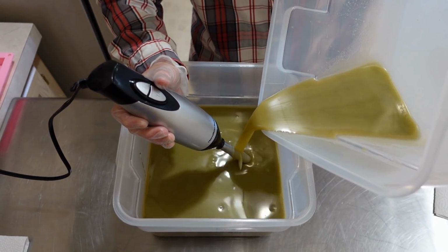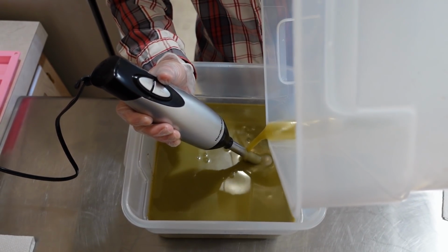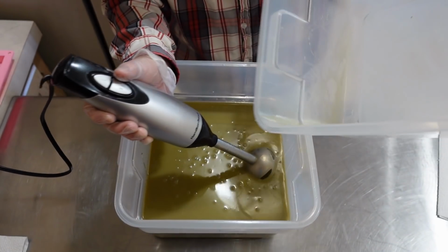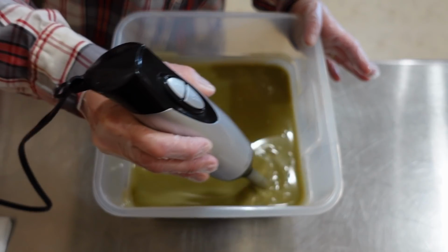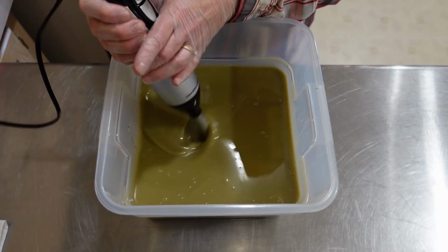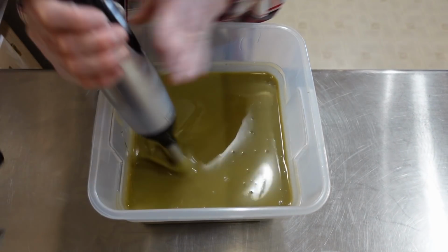Ooh, those colors are almost identical. Cucumber is pretty naturally the color of that French green clay. I love it. Alright, now this one is going to be the first pour into the molds. And the clay gets it a little bit thicker quicker, so I don't want it too thick. Here we go.